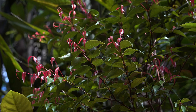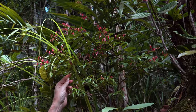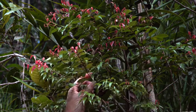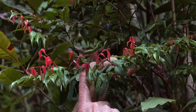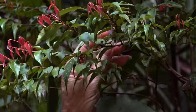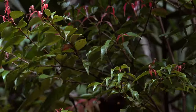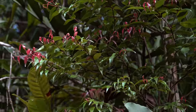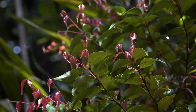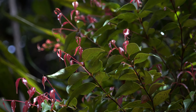Here, this small shrub actually is obviously an Eugenia. It has opposite leaves, and the young leaves are bright red. And there are actually many endemic species of Eugenia. Eugenia are mostly forest understory small trees, while Syzygium species, very closely related, are usually much bigger trees. This one probably remains not at all a big tree.